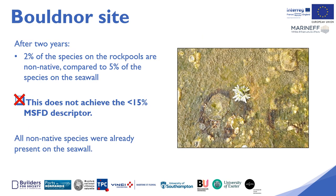After 2 years, 2% of the species on the rock pools were non-native, which equated to 1 species, compared to 5% of species on the seawall. As with sandbanks, it was not unexpected that we did not meet the Marine Strategy Framework Directive Descriptor target for non-native species. The non-native species that had colonised the rock pools at Boldner was the barnacle Austrominius modestus, pictured on the right, which was also found in low abundances on the surrounding seawall.